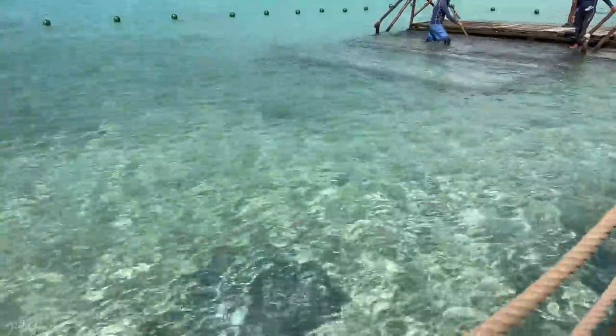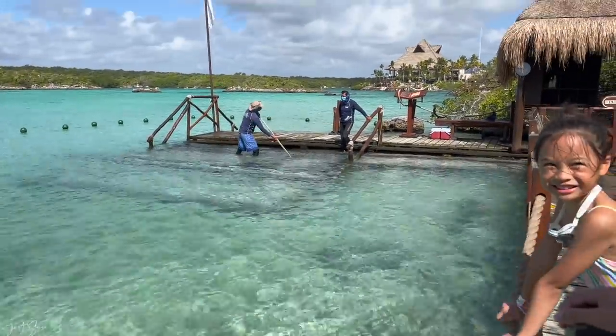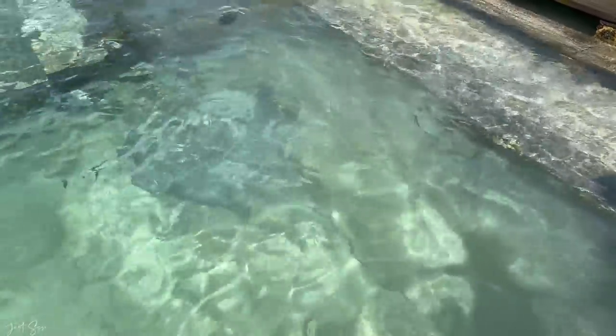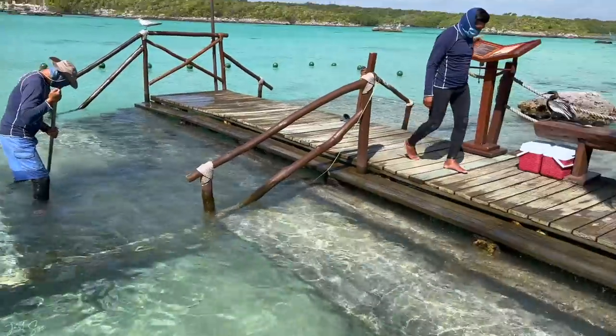Amazing! Hey, you, Mom. I'm gonna touch that one. There's one at the lagoon over there. There's one, two. You sure you don't want to go? All right. Come on, Nick.